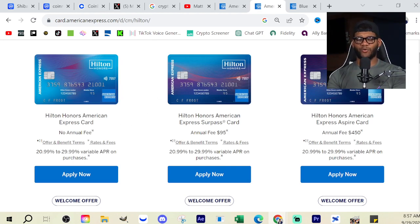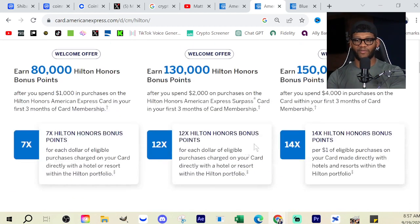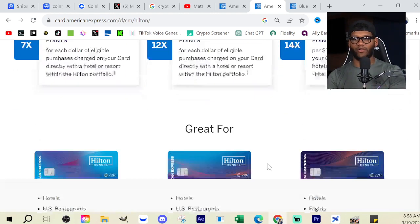Hilton Surpass card. Now I had this card as well. We have recently downgraded this to the Hilton Honors American Express card, which is no annual fee. This does have a $95 annual fee, but if you are using hotels and traveling a little bit, this does give you a larger benefit with 130 points to sign up, and spending $2,000 in the first 3 months. 12 times Hilton Honors bonus points when you use it towards Hilton stays and all of that stuff.